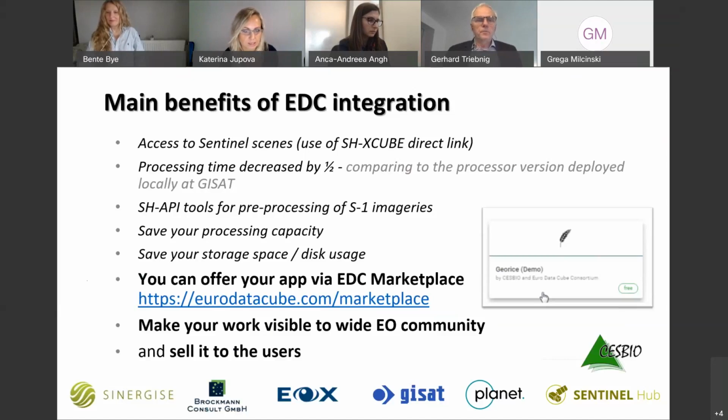So it's a short summary of our experience, how we work with the platform and how we integrate a third party application with the EuroDataCube platform.